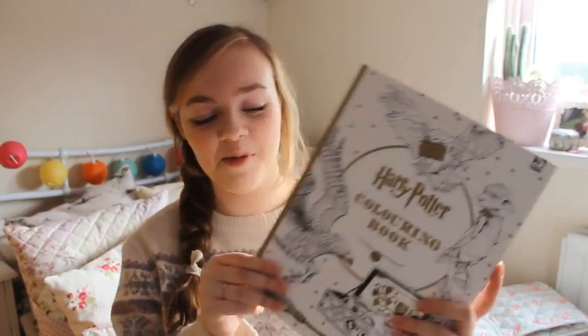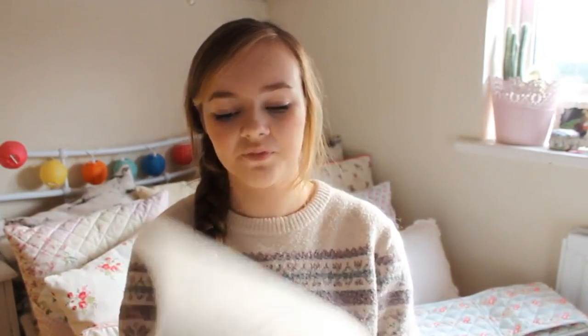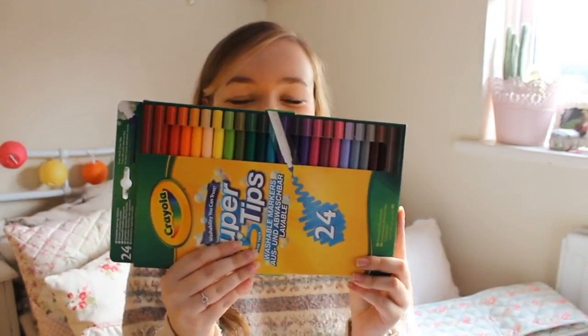And then last but by no means least, I got another colouring book, and it's the Harry Potter colouring book. How gorgeous is this? So excited. It's just got beautiful drawings to colour in, and my mum bought me some Crayola Super Tips washable markers to do my colouring in with. So I'm very, very excited about that.